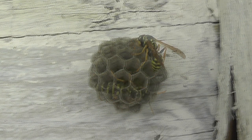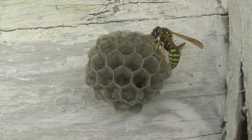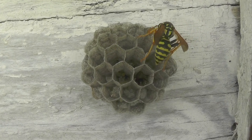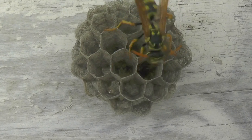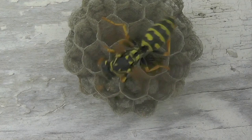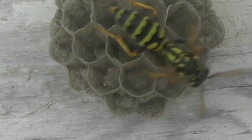You'll see this ant crawled right into one of the cells and tried to eat one of the eggs right there. The wasp turns around, sets off her alarm buzzing wings, and she grabs it by the leg and throws it right out of there. This was a very common occurrence. It was a daily thing, having to fight for their nest, fight for their territory.